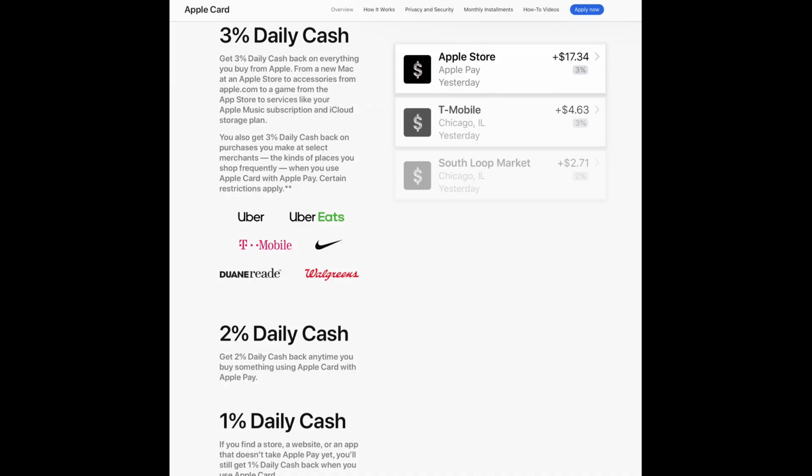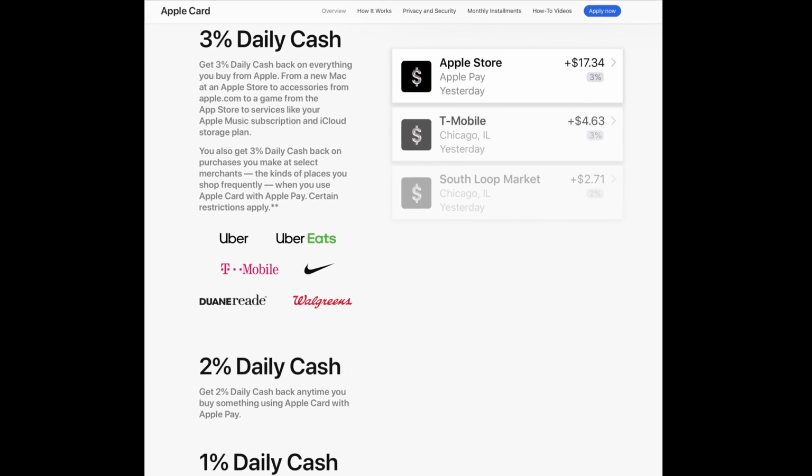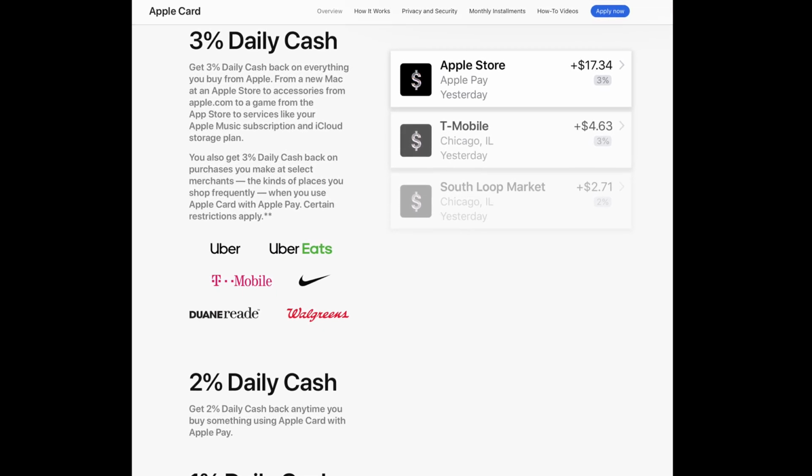And then there's a few other ones that they support for the 3%. It's like Nike, Uber, T-Mobile, and I think Walgreens. But there's just a few other stores that they support for this. And so it's cool to get 3% back. You might as well. And yeah, those are the basic benefits of having this card. That's pretty much it. And then there's the app itself, which is what I really love about it.